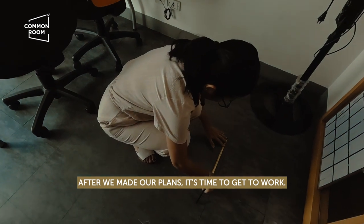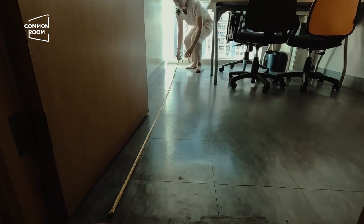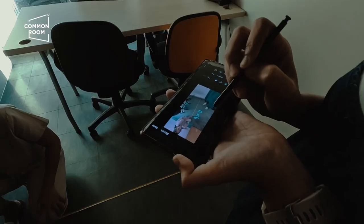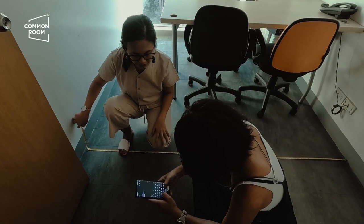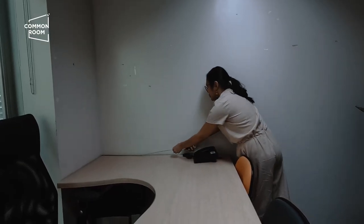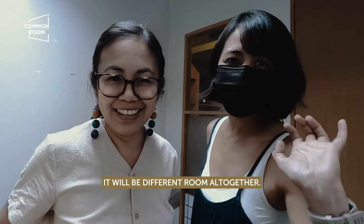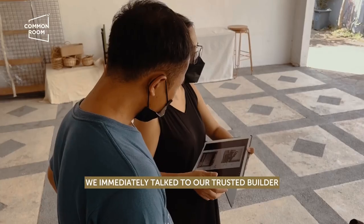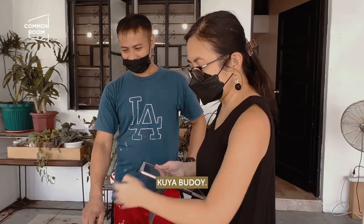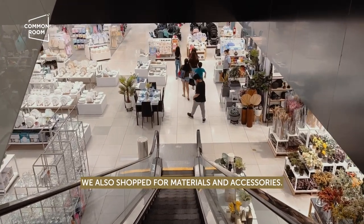After namin magplano, it's time to get to work. Kinausap na namin agad ang aming trusty builder / carpentero / painter / all-around handyman na si Kuya Budoy. Nag-shop na rin kami for materials and accessories.